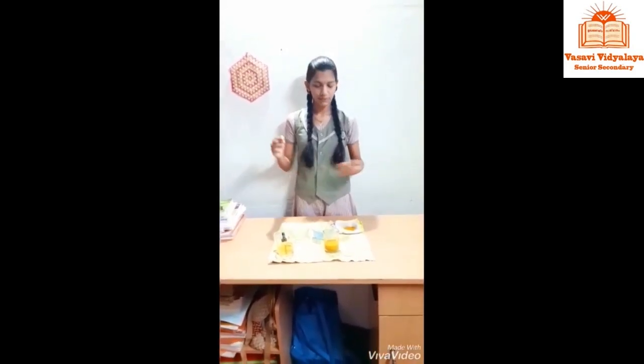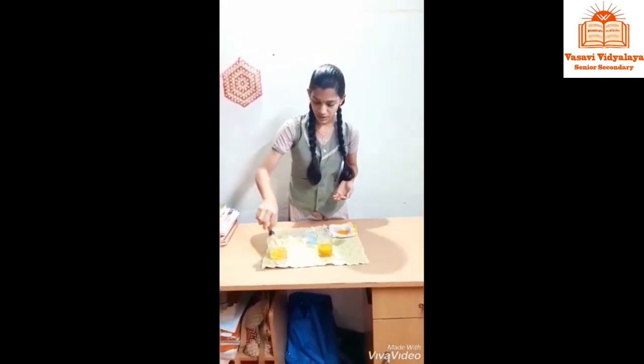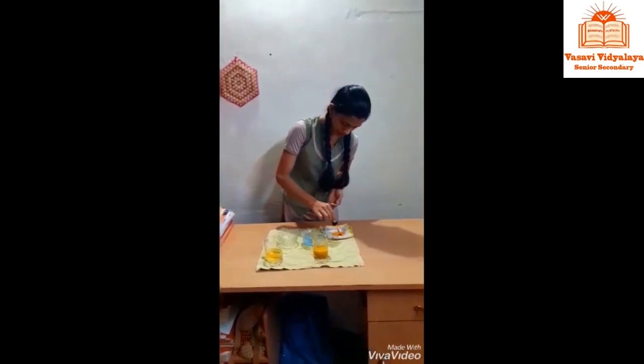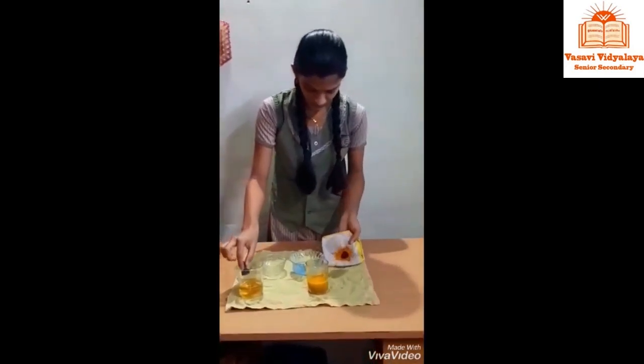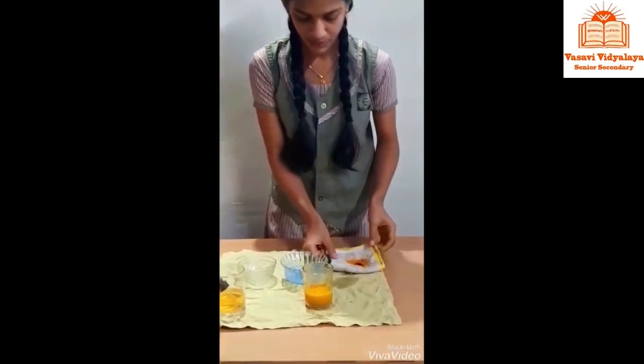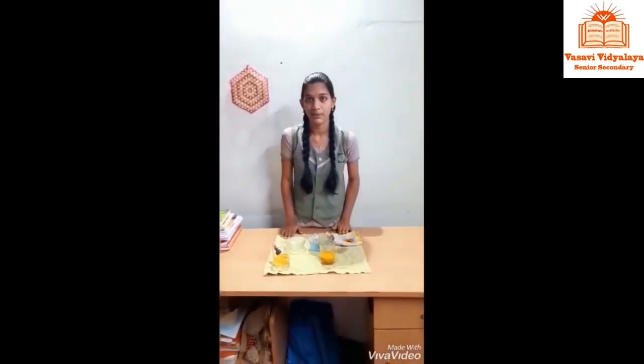Here, I'm going to tell what happened to my handkerchief when I put soap solution into it. See? It changed into red color. But how? I will explain through an experiment.